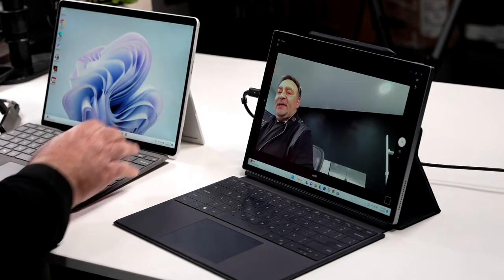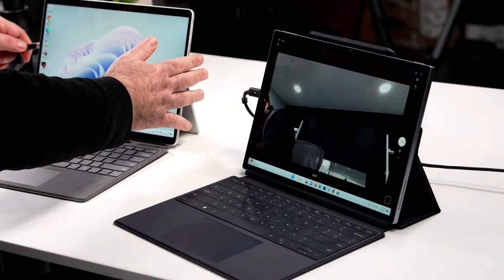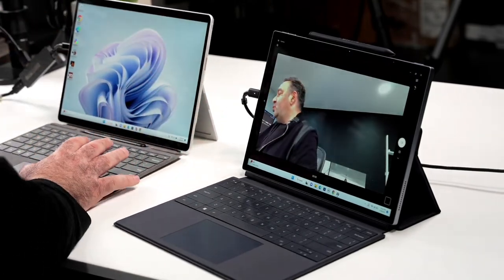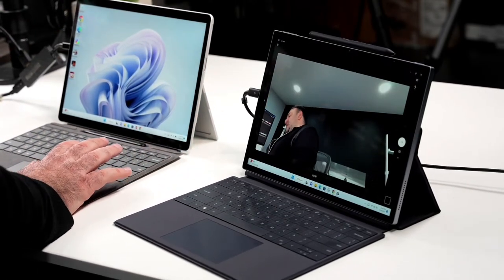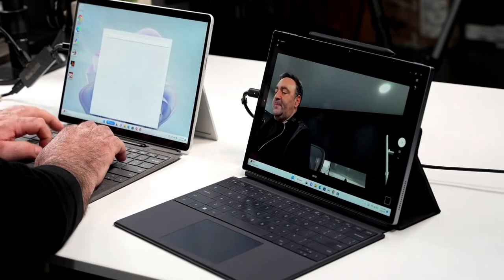Okay, I switched places here. And let me plug this one in. Something fell, of course. I don't know what it was, but whatever it is, it fell. Okay, so let me load up the camera here.